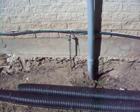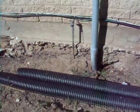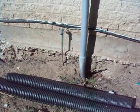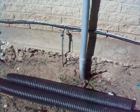This is the grounding bar. It's actually too far out of the ground. It should have only about 2 inches exposed. And we've got about 18 inches exposed there, so it's not going to be as effective as it should be. And that needs to be driven right into the ground.